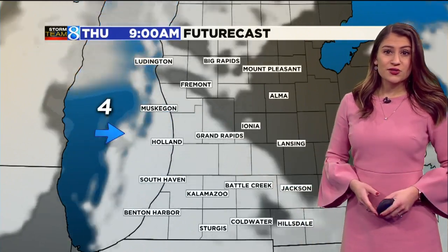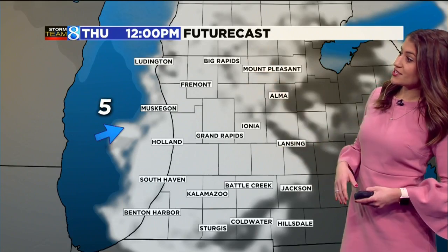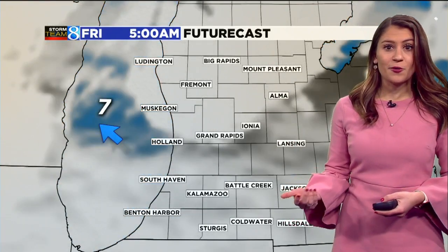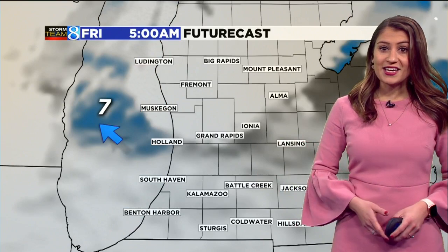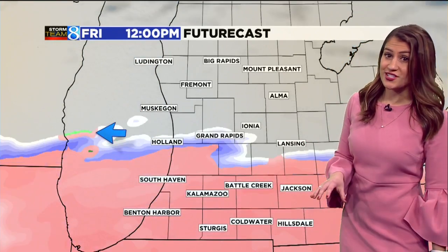We could see a few of those clouds clearing out tonight. That would drop our temperatures down. And by the time we get to noon tomorrow, mostly cloudy, dry conditions. A little bit of clearing possible again later tomorrow. And then the clouds come right back in ahead of the next system. That system is set to impact us on New Year's Day.